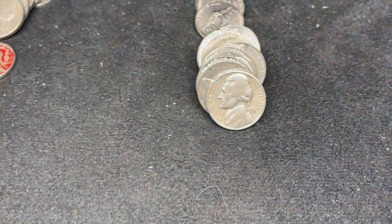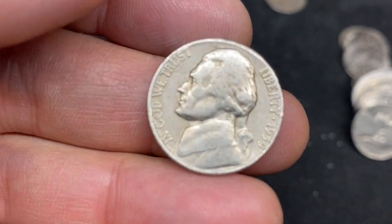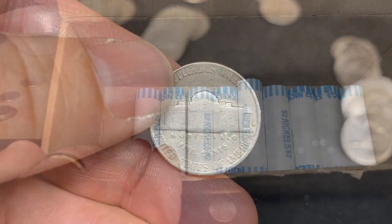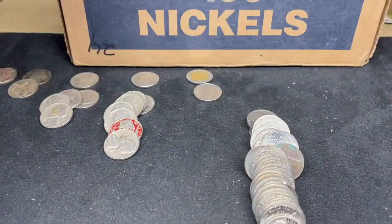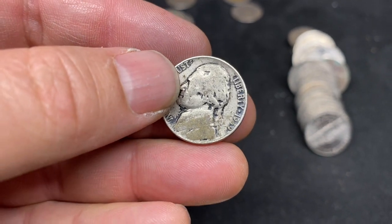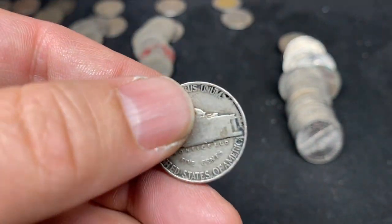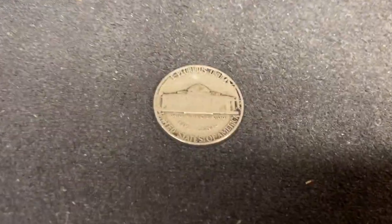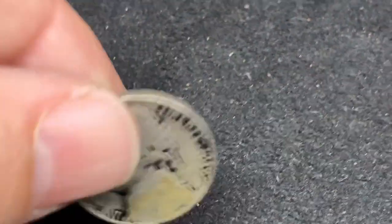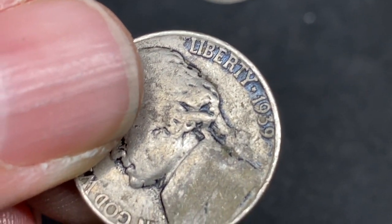We're about halfway through the roll. We have another find. It is a 1959 Denver. So on to roll 41. We have another find. It looks like a 59, if I get the camera to zoom in there. 1959, and this one looks like, I'm having a hard time here, I need to zoom in a little bit more. What do we have here? Looks like a 1959 P. Oh, I'm sorry, that is a 1939 P.